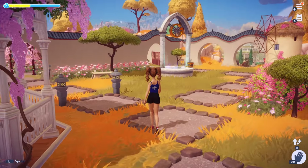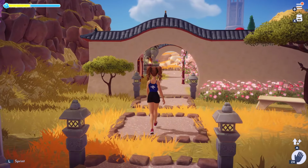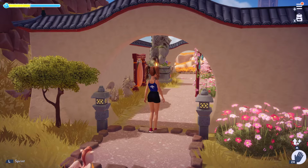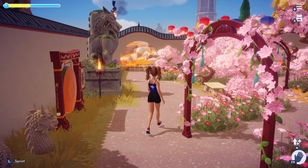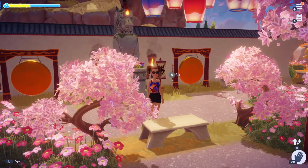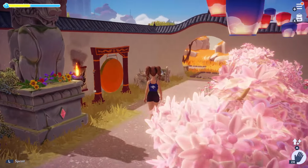And then over here is the garden area where it's kind of peaceful, and they do meditation and things like that, I guess. So a lot of pretty places to sit and reflect on things.